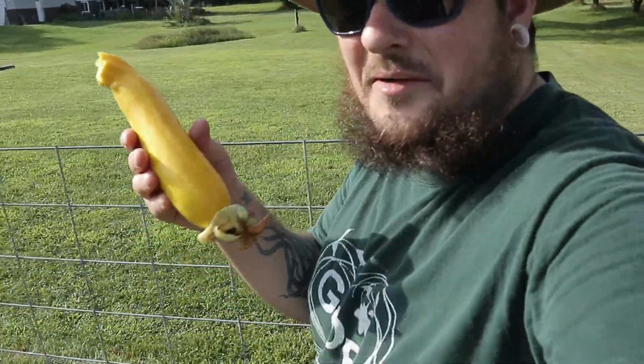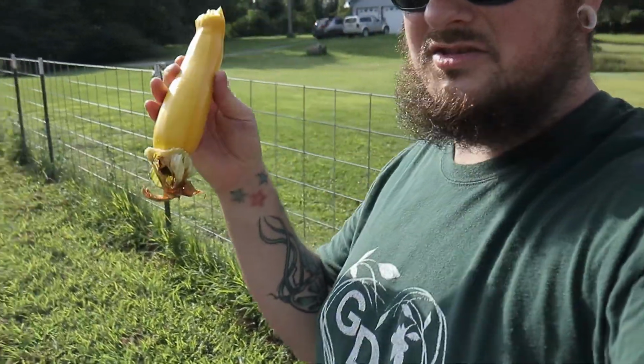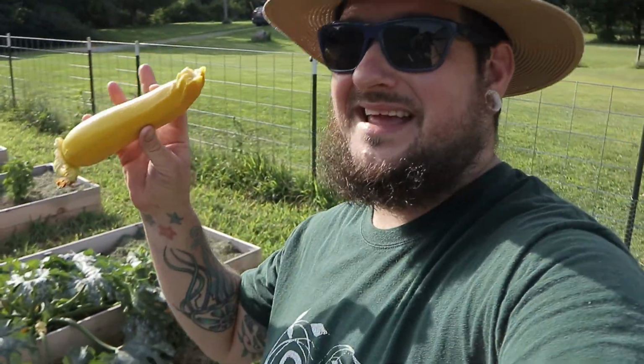Oh well, I guess I'm eating it now, Ma. Sorry. Golden zucchini, not yellow squash. They're slightly different. This tastes actually like a regular zucchini. It just happens to be yellow.